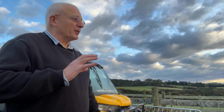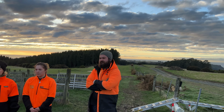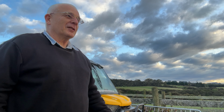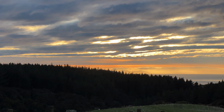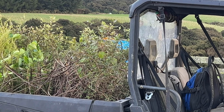And this property fulfilled those three criteria, except it was 30 times larger than I needed for a house. But it was such a beautiful property that I bought it anyway, and then I had to decide what I was going to do with it. It was running sheep at the time, and I'm not a sheep farmer, and I didn't want the high maintenance of sheep, and so trees became the next logical opportunity for the property.